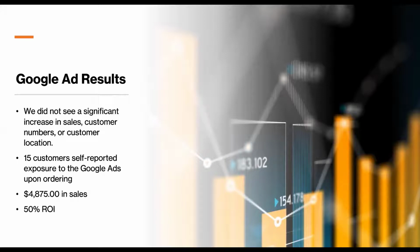So our sales attributed to Google Ads were $4,875, and that was a 50% return on investment. So it was semi-successful, but if you consider the amount of time that we spent educating ourselves on how to use Google Ads and how to use Google Analytics, initially we didn't think it was worthwhile.